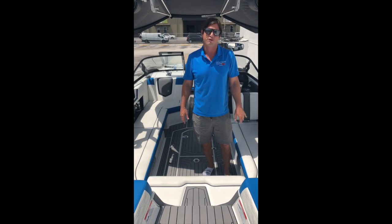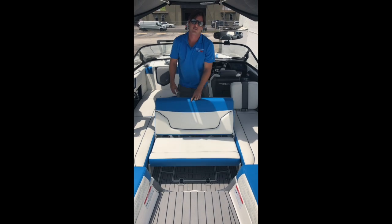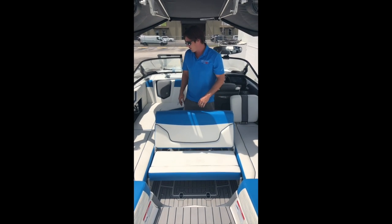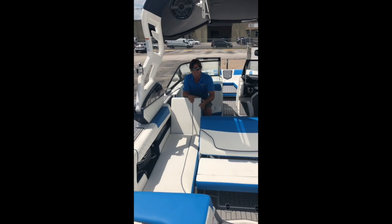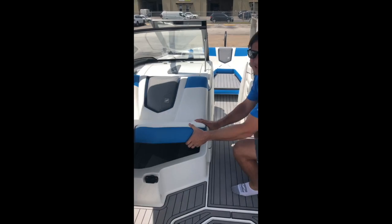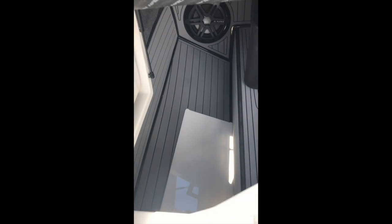We also have a really cool feature here, which is a rear-facing sliding seat. So you can face backwards, watch people behind the boat, and also this side goes rear facing as well. We also have this big storage spot here, fully lined with sea deck, and access to your trash can.